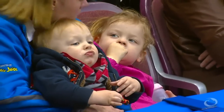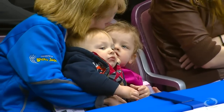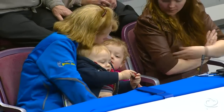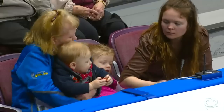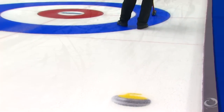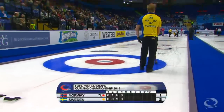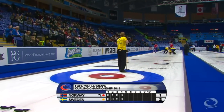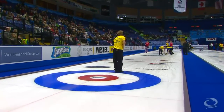Well, we've seen the game grow to this level. Some of those young fans hopefully will be at a world championship at some level. Right now, interested in the toy car, probably more so than the curling going on, but here inside the Save On Foods Memorial Center, it's the Ford World Men's Curling Championship. 2-1 is the score. 2 blank ends, a deuce by Sweden, and that single in the 2nd end.